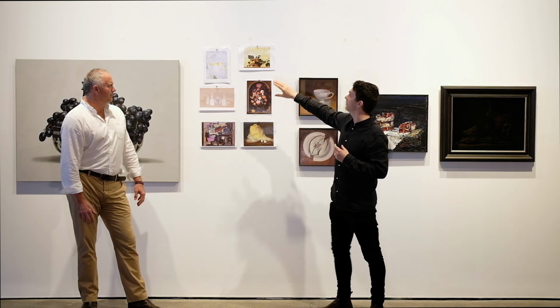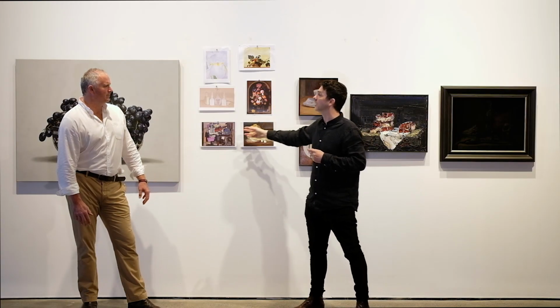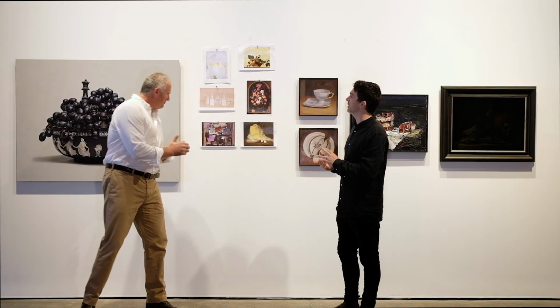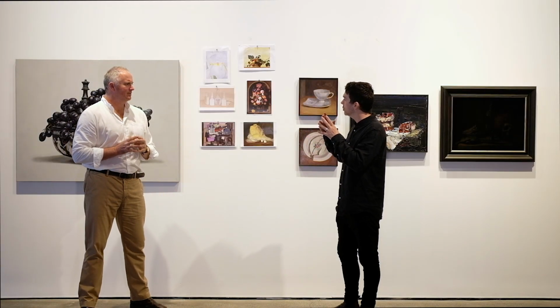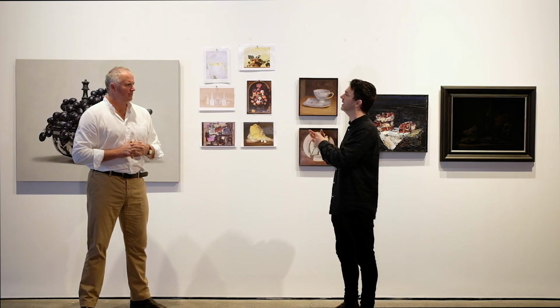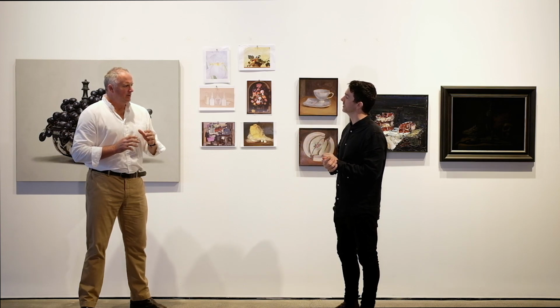Then you've got Georgia O'Keeffe, if you compare her flowers to Ambrosius's flowers, and then you've got someone like Picasso, a little known artist from Spain, and he's also doing still life. And it was a way of showing people a style of painting with objects that they would instantly recognise. So it's almost a celebration of the style as well as of the objects.